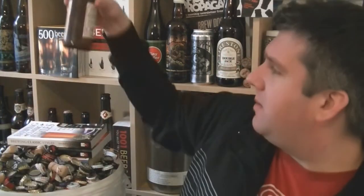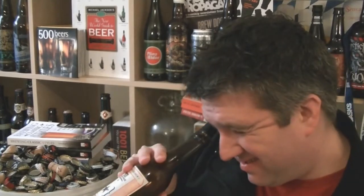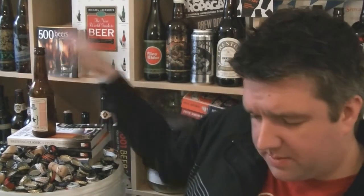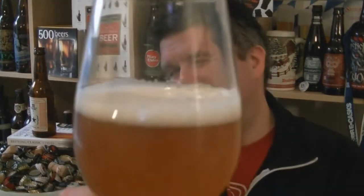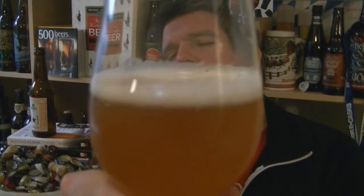I'll leave most of the sediment in there. So beer in the glass, very hazy, perfect orange colour, a perfect IPA colour. A nice, slightly orange tinted white head, but that's probably just the beer underneath it shining through, so let's give it a sniff.